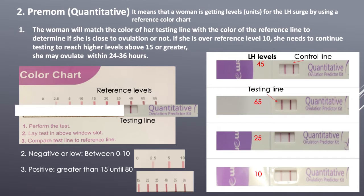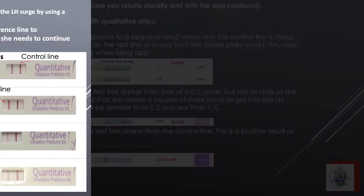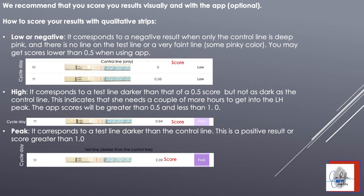Second, a negative or a low test is when she is getting values or reference levels between 0 and 10 when she compares the testing line with the reference level. And a positive would be when that testing line is greater than 15 until 80 reference levels. We recommend that you score your result visually and with the app, which is optional.